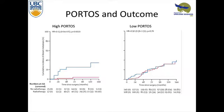in recurrence post-radiation therapy. A low PORTOS score would suggest that these patients' prostate cancer will not respond to radiation therapy. So these are patients who, if you had this score, even in the setting of where you might be thinking salvage versus adjuvant, wouldn't respond. So you might be inclined to spare the patient radiation therapy. Is this with radiation alone or combined with hormone therapy? This was radiation alone.